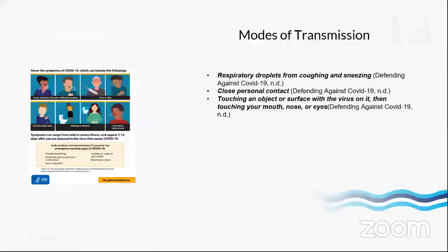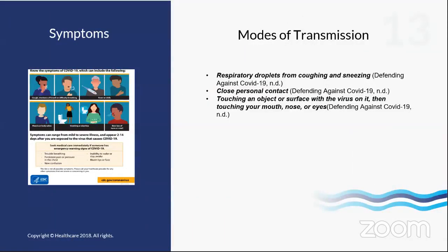I'll go through the infection prevention and control. Most of you already are aware of this stuff, but I will just touch on it again, because this is some information that you may want to slide into your infection prevention curriculum, or if you don't have all of this in it, you may want to add to it.